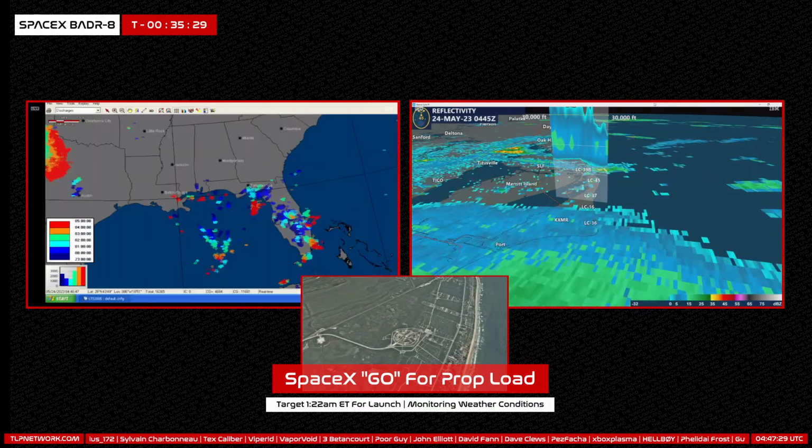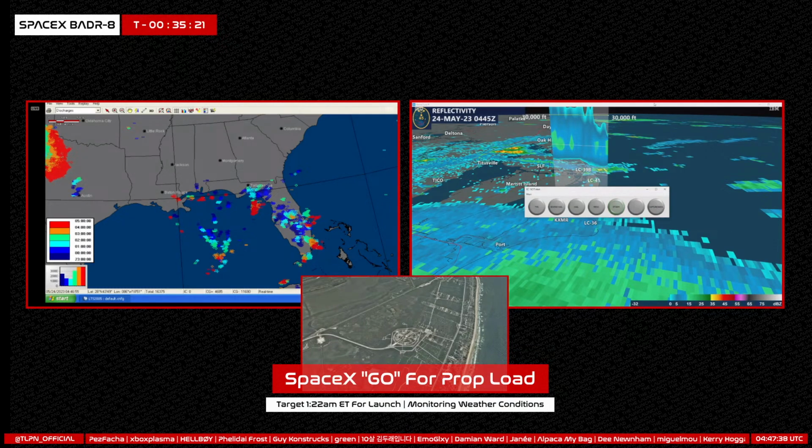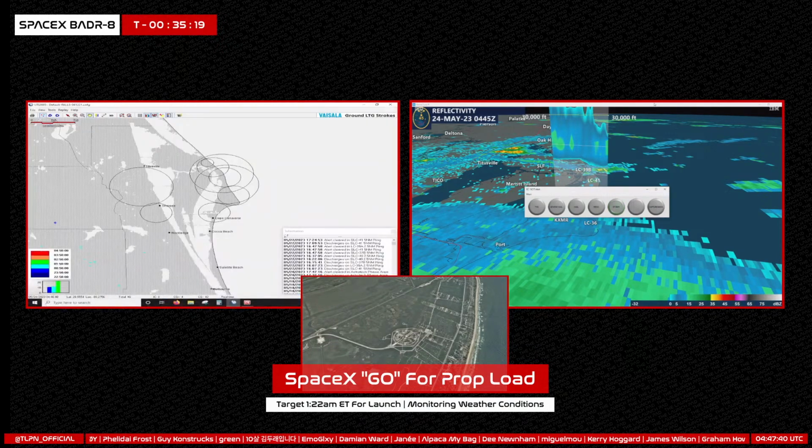Launch auto sequence has started. And there we go. RP1 load has begun on the Falcon 9 rocket. We have launch auto sequence has started. They are pressurizing the fuel tanks.